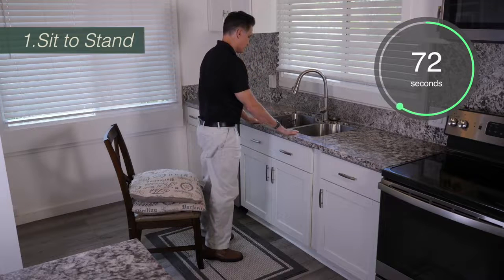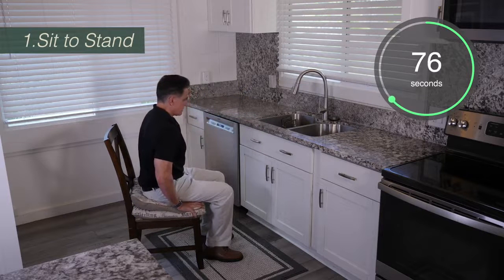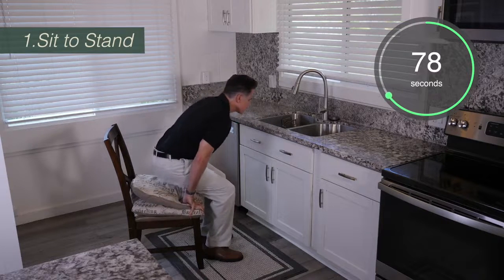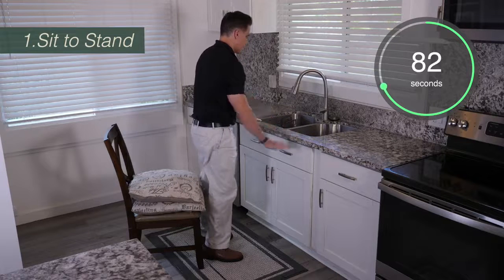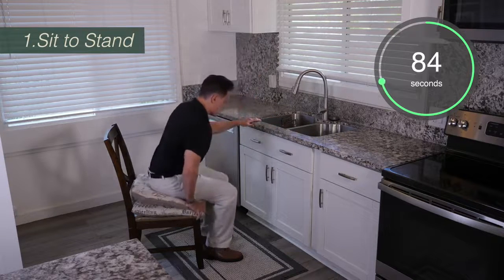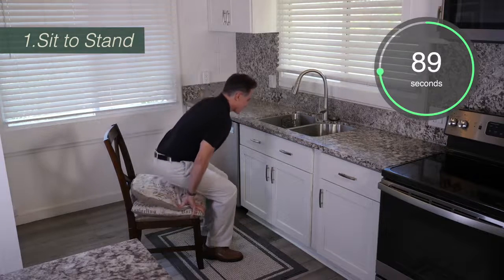You want to avoid grabbing the countertop too soon because you don't want to be pulling on the countertop to get yourself to stand up. If you do that, you're probably not going to be able to get better at this. The only way that you can improve is to try to do this using your own legs.